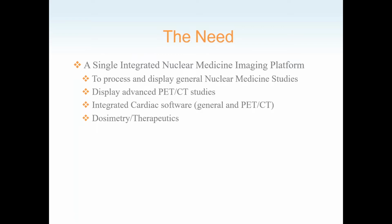As our field becomes more complex, we should streamline as many processes as possible for nuclear medicine physicians and technicians. The need is for a single integrated nuclear medicine imaging platform to process and display general nuclear medicine studies, display advanced PET-CT studies, have integrated cardiac software, whether it be general or PET-CT, within the platform, and not have to launch it separately, and use dosimetry and therapeutic tools to personalize treatment plans for patients.